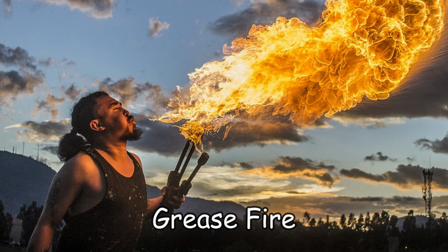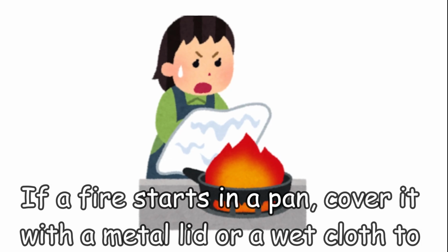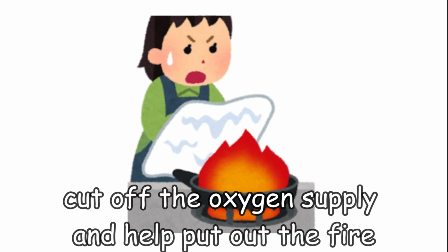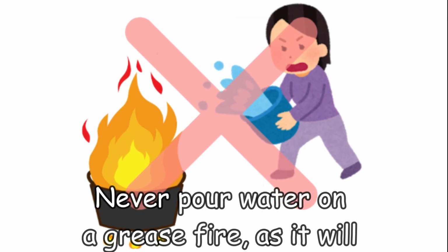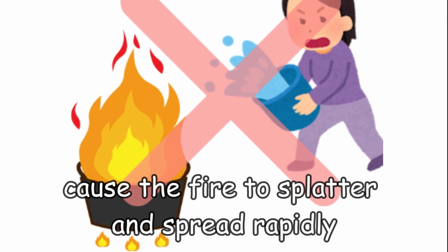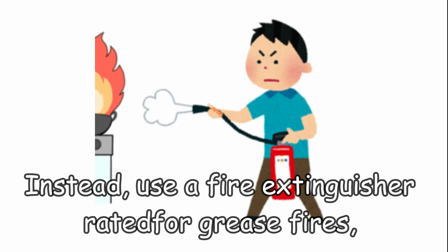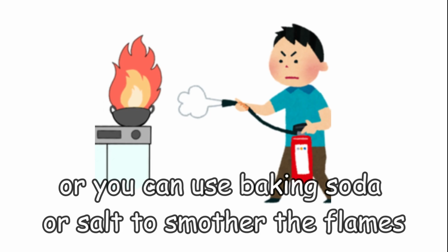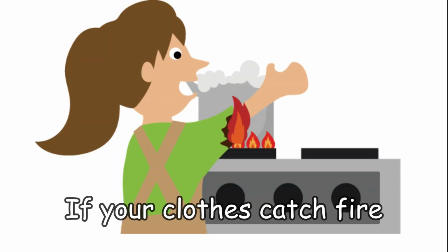Grease fire. If a fire starts in a pan, cover it with a metal lid or a wet cloth to cut off the oxygen supply and help put out the fire. Never pour water on a grease fire, as it will cause the fire to splatter and spread rapidly. Instead, use a fire extinguisher rated for grease fires, or you can use baking soda or salt to smother the flames.